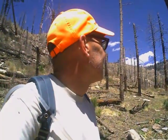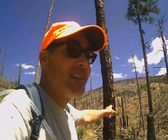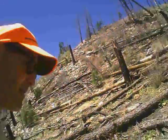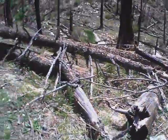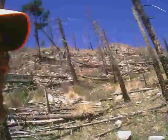Well, I'm out into a burn now. That's not that much farther to the top. Probably a whole lot of more work. You will lose the trail easily in a burn. Still got it, what you look for are cut logs. Here's another cut log.